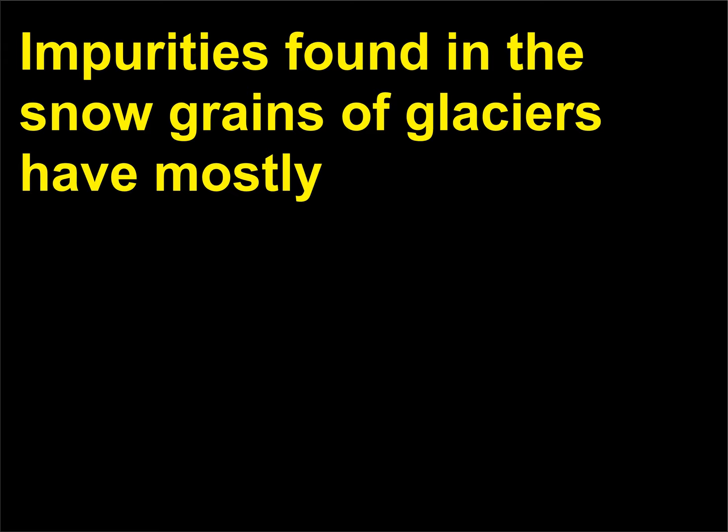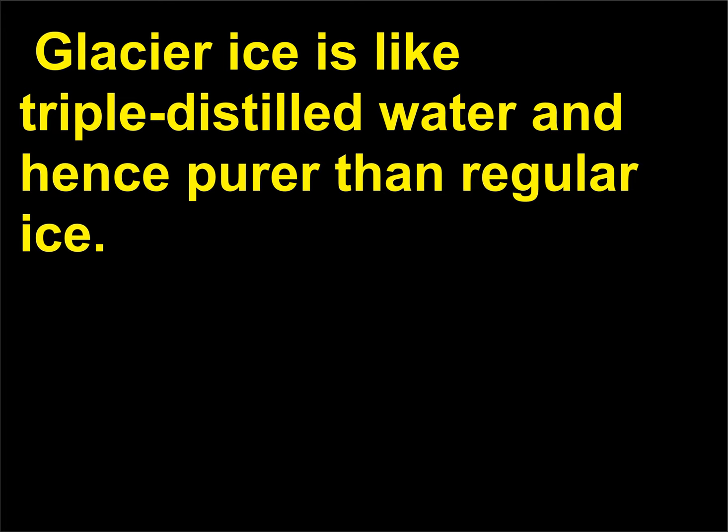Impurities found in the snow grains of glaciers have mostly moved to the boundaries of the grains and been flushed out. Glacier ice is like triple distilled water and hence purer than regular ice.